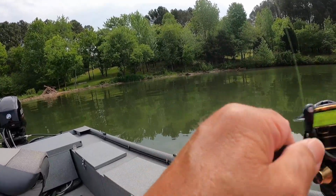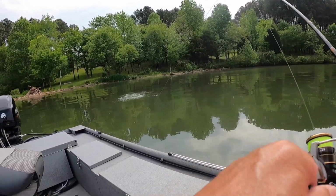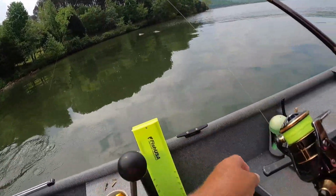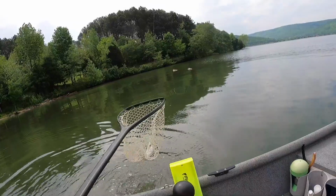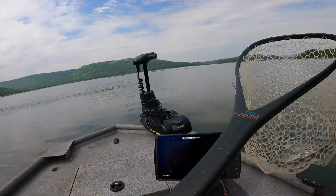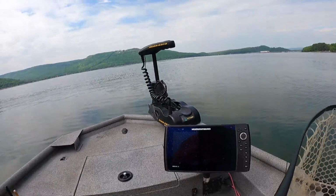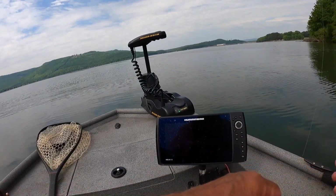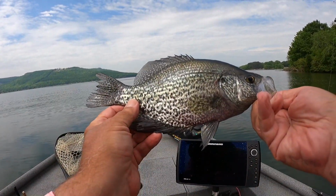Here we go. It's a largemouth. Now I say that. It's a crappie. It's another dadgum crappie. All right. Flopping crappie. Tell you what, folks, they got the beautiful colors, don't they? Beautiful, beautiful colors. All right.